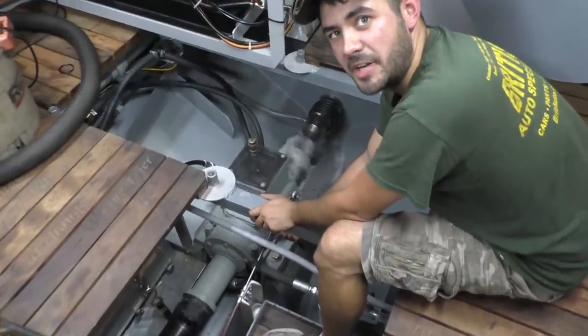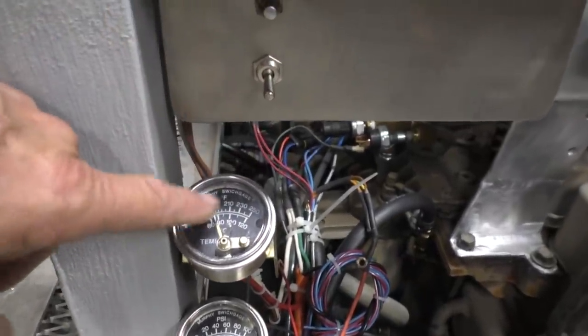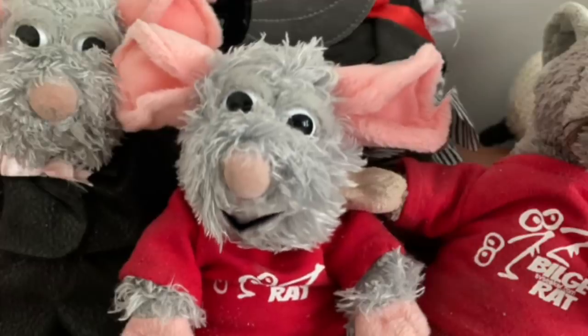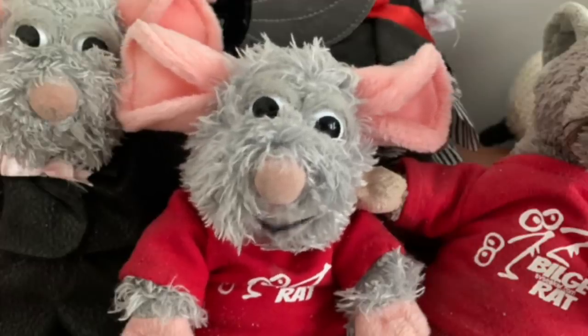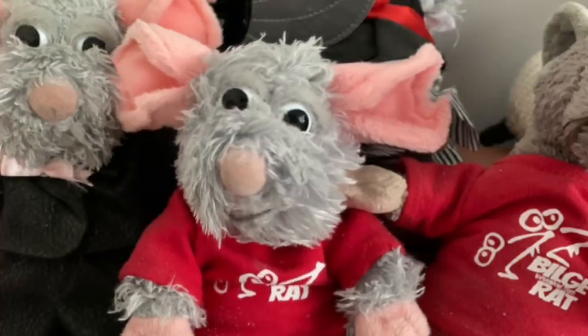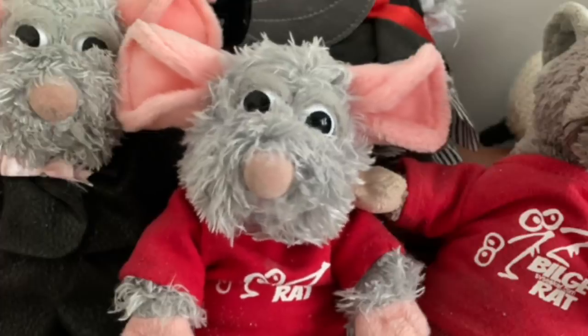Look at that, we actually ran it long enough. The water temp came up to 180. We sailed away from the port of Catoosa. No eyes were dry as we sailed away.